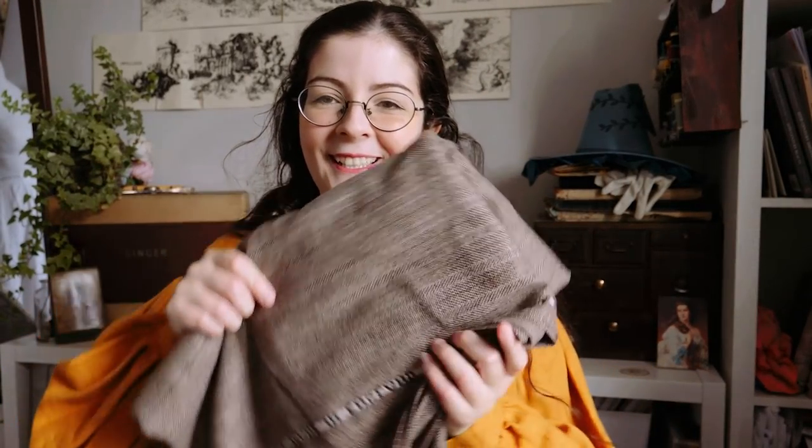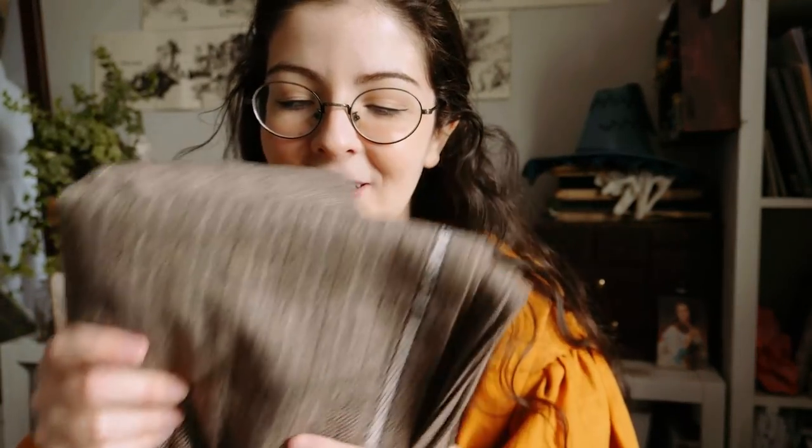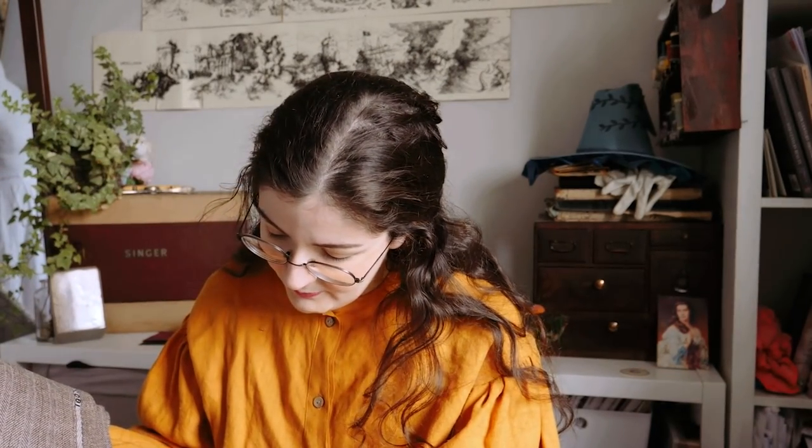So this is the fabric. Isn't it beautiful? This is 100% wool. It was in the discounted bin. The 1.5 meter bit was £22, which is still a bit steep, but originally it was £45. Wool is just so expensive. It's such a good winter fabric. And then the 1 yard remnant was 15. So, oh my god, maths. £37 for fabric for one dress. Is a bit steep, I'll be honest.